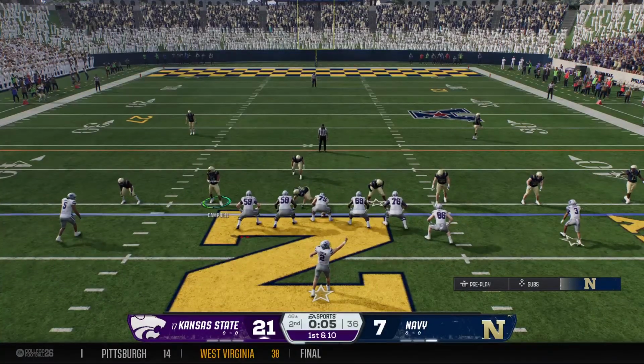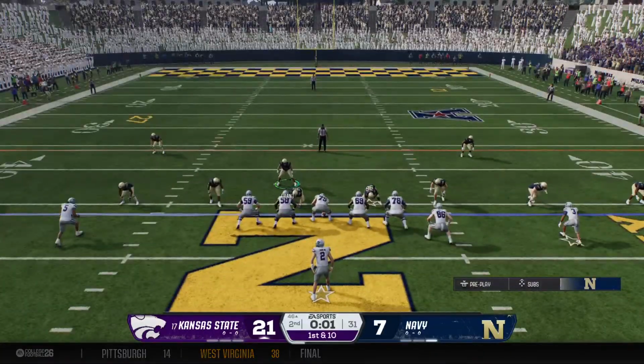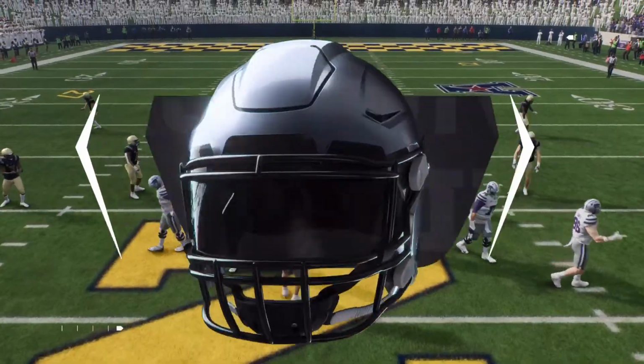They'll get one more snap off. We'll see if this offensive line is ready for the blitz. That's the end of the second quarter.